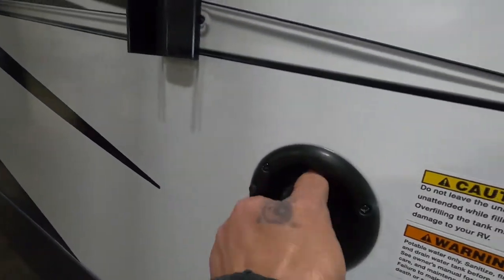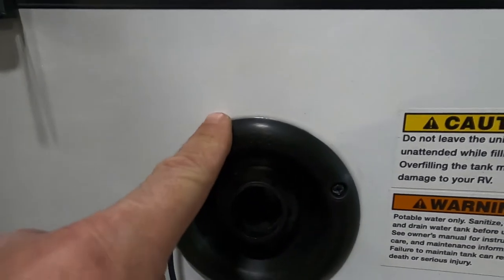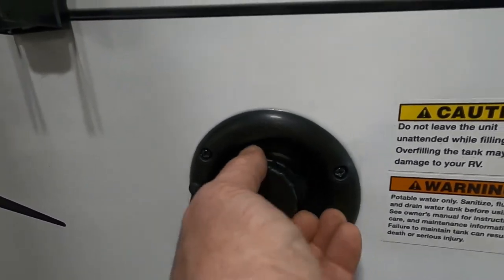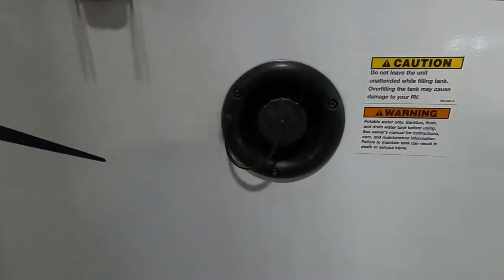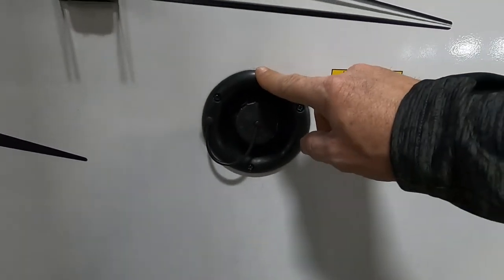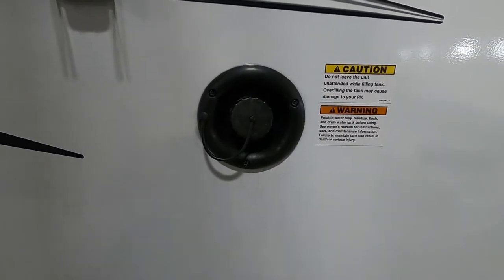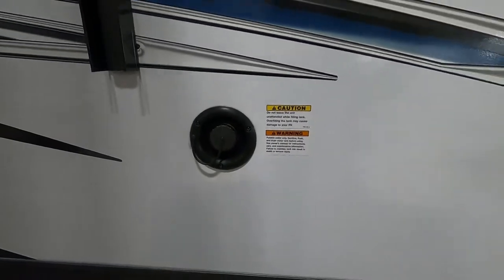Two ways to tell when this is full. One, there's an overflow valve right here. Or two, on the inside where you check the level of your battery and black and gray tanks, there's also a freshwater button. Don't leave this unattended while filling it. Once it is full, once you want to use that water, you will turn on your water pump. Don't turn on your water pump when utilizing the city water that's already pressurized. All right, we're all set to camp now.